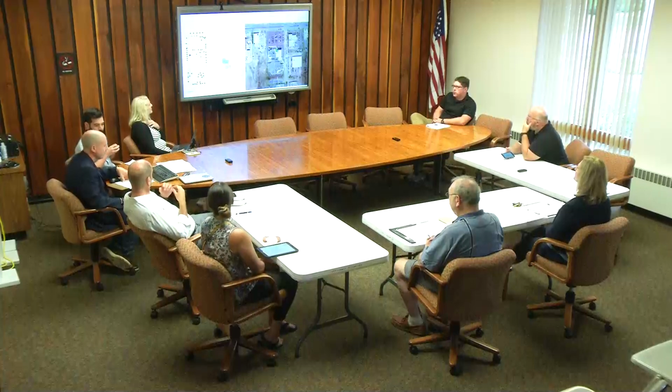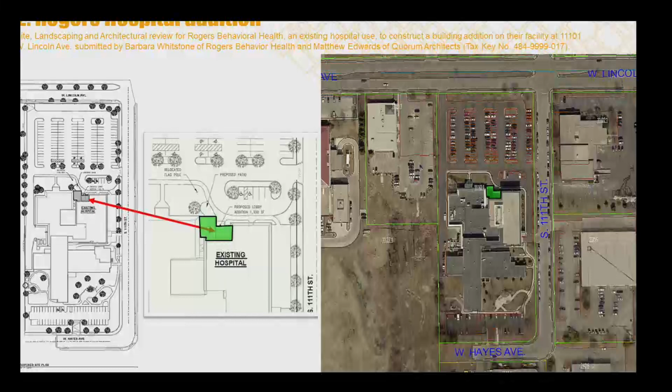Thank you, Mayor. You can take number 2. Sure. All right, Steve. We have the Rogers behavioral health team here, Barbara Whitstone and Jack Colliers. This is an addition to the existing hospital on 111th and Lincoln Avenue. The green area represents the infill addition between 2 wings of the hospital. There's a newer 2007 addition, as well as an older part of the hospital on the left-hand side. So this new addition will be sandwiched right in between.